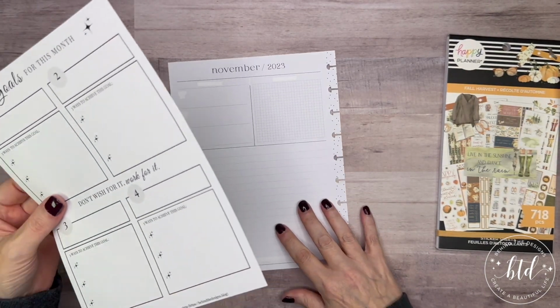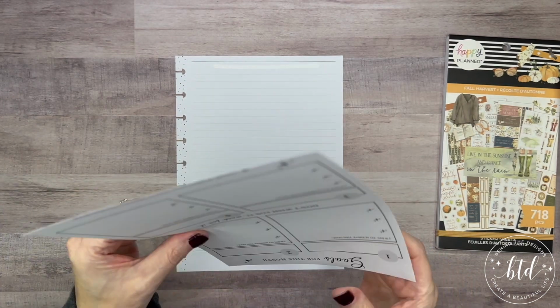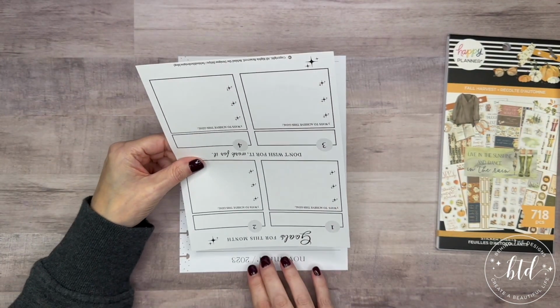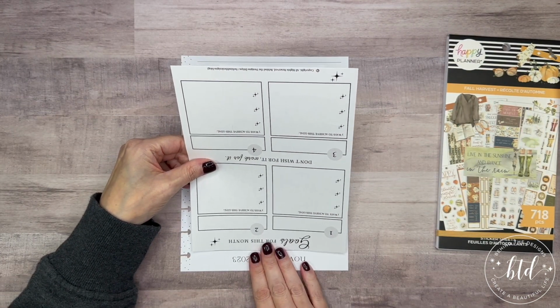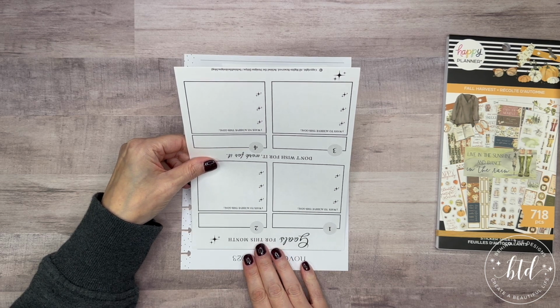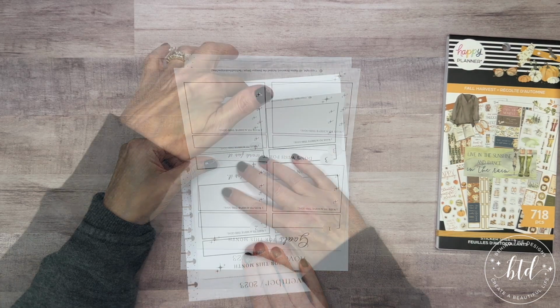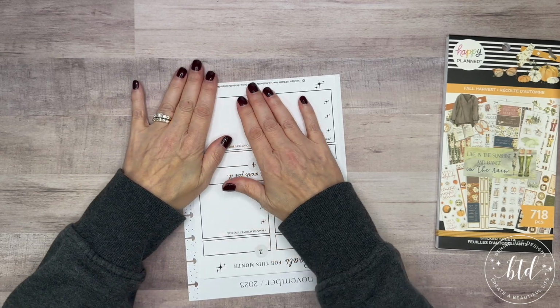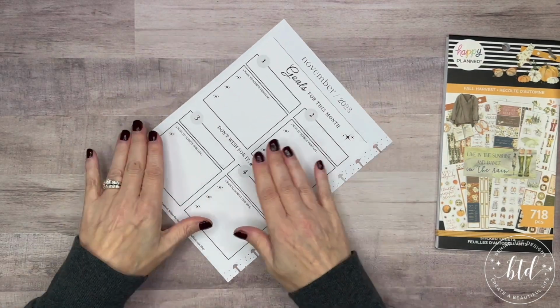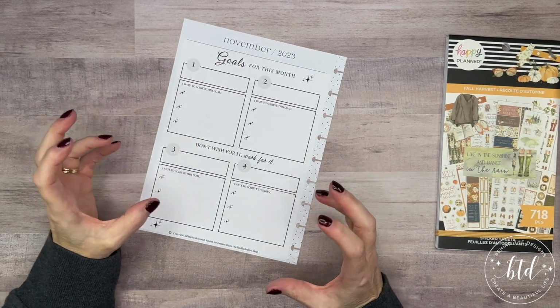Okay, so I'm going to go ahead and get this pasted down, and hopefully I get it on straight. That's always my other worry, is getting it on straight. Because when I don't, I get frustrated with that. So let me take a moment here and let me make sure I get this on straight. Okay, looks pretty straight. Thank gosh. I always get upset if I don't get it on straight because I hate crooked things.